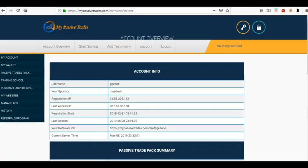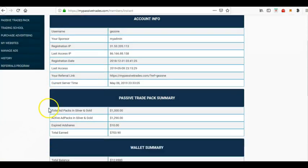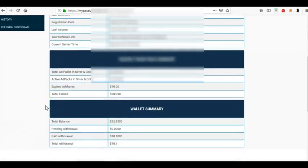So here we are on the dashboard, and if we scroll down, you will see my current total is 1,300. Active is 1,290 because one of the original ad packs I purchased has expired. And currently we have a total balance there of 1,295.